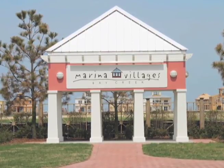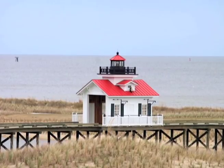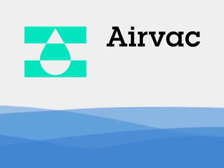The cost of installing a gravity sewer in a low-lying seaside area with high groundwater and sandy soil would be staggering. Foster found a perfect solution in Airvac.